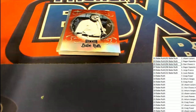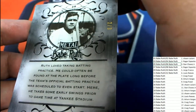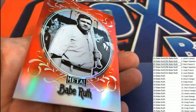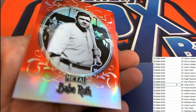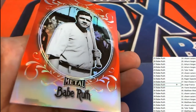And our first parallel. Two of three. For number 28, two of three. Jorge, nice hit in the break. My goodness. Two of three.